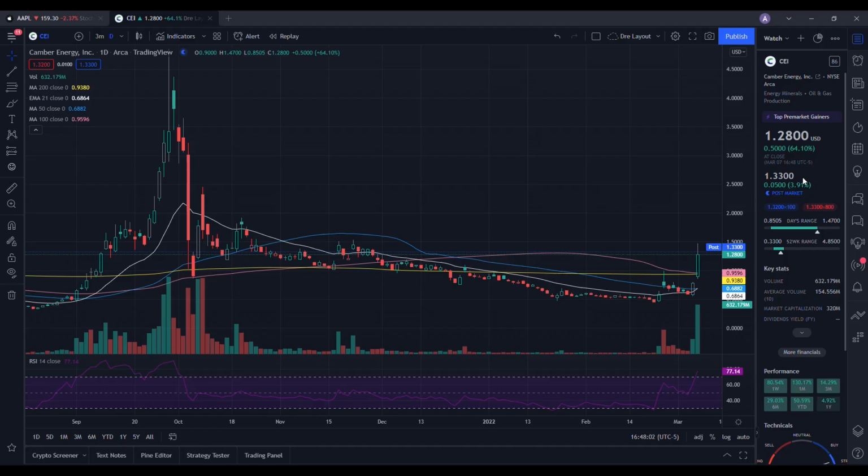So we're going to do a technical analysis for CEI Camber Energy. Let's see how it performed on the day. It ended up closing at $1.28, up 64.10%. On the low, it tested 85 cents, and on the high, $1.47. Looking at the volume stats, we traded 632.21 million shares, and the average volume over 10 trading days is 154.556 million shares. When you see this kind of buying volume coming into the stock, you're going to see strength like this.